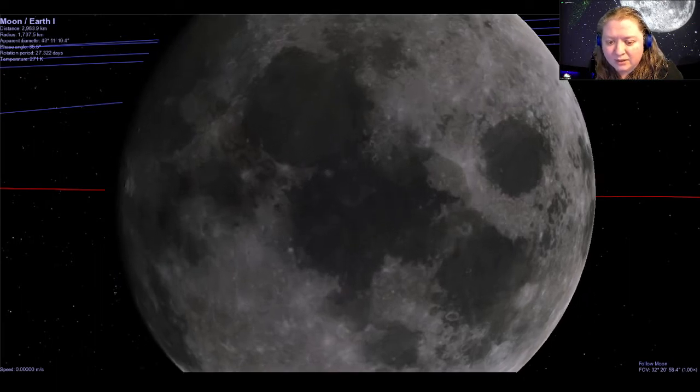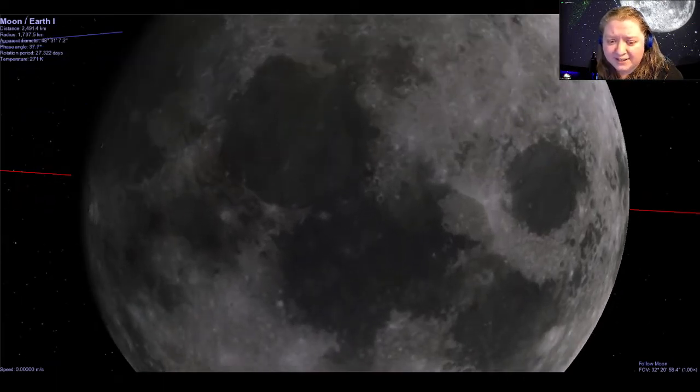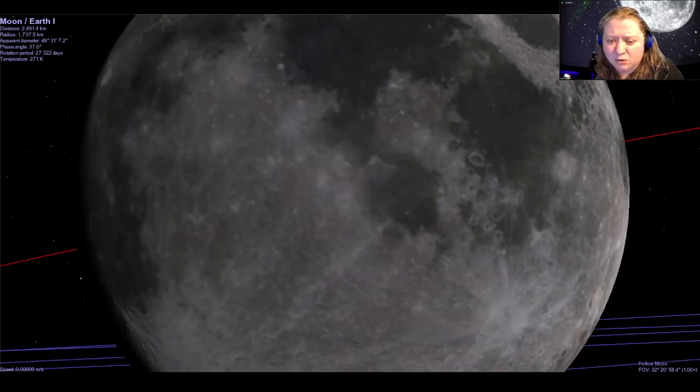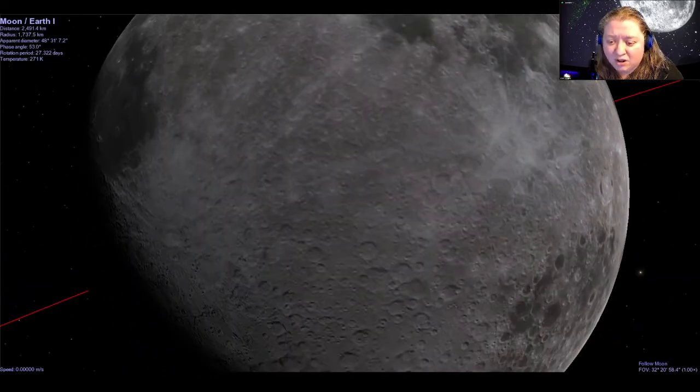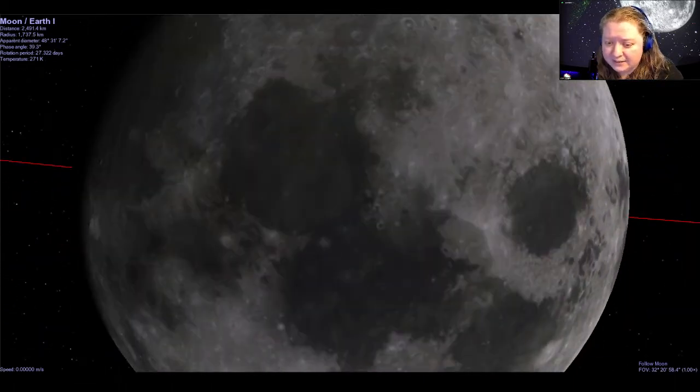And in fact, if we look closely at these dark patches, you may notice that there aren't as many craters as, say, over here in the lighter gray area, which is just covered in craters. When we look at these darker areas, we don't see as many. And that's actually a clue that helped us figure out what these things are.